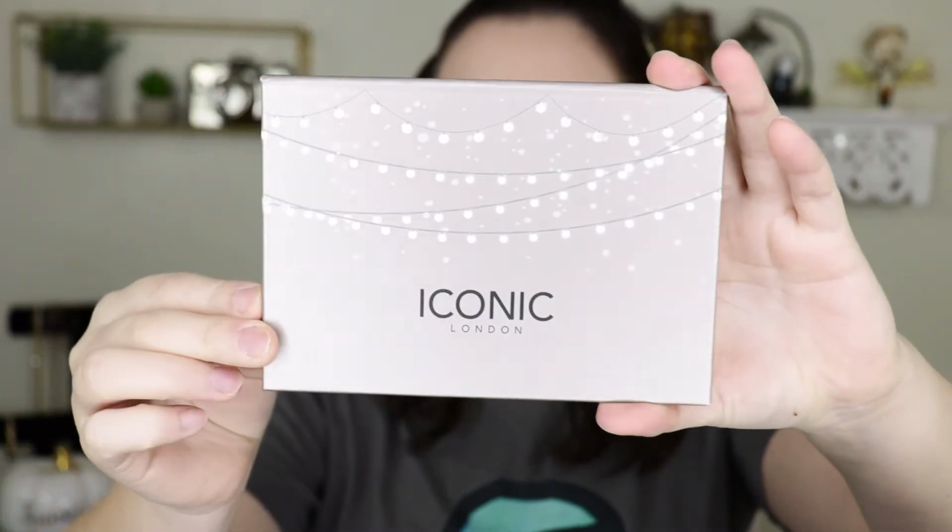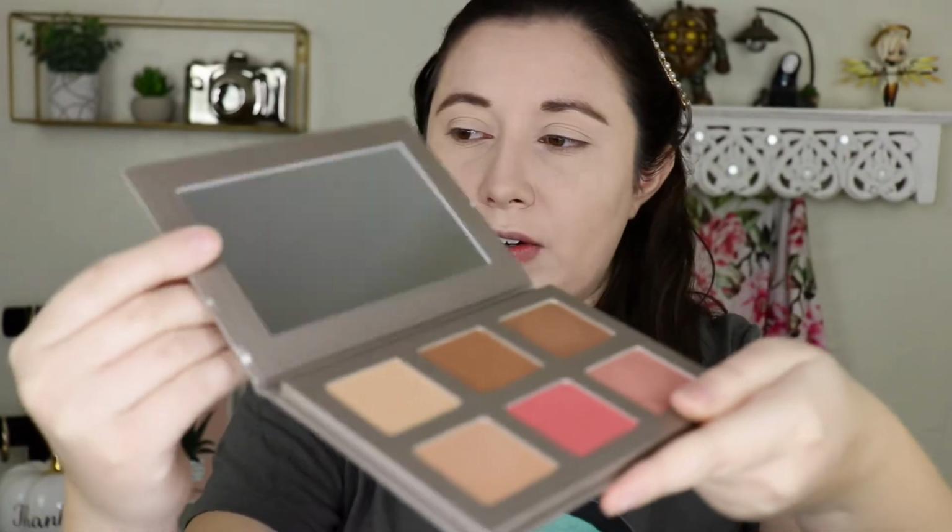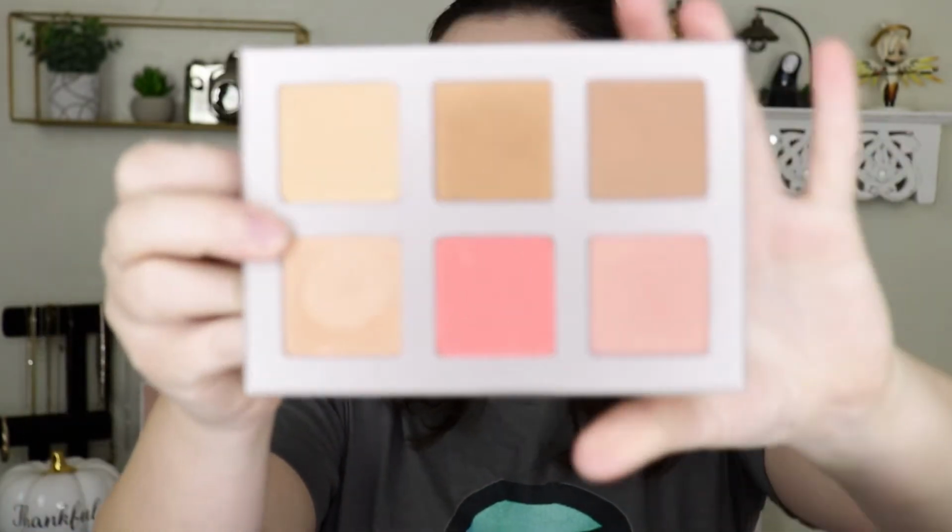I do really like the packaging. It looks like, I don't know, lights or strings of lights or something. It looks really nice. It does have a big mirror in it, so you've got a pretty good sized mirror there.